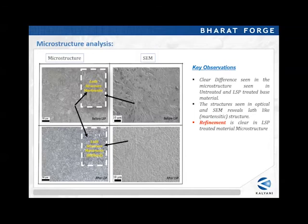So here is the macrostructure and microstructure of the treated material. We see that lath martensite formation is there in the area where the laser shock peening has been done, and you can see a clear-cut microstructure having martensite. This difference in the microstructure is giving additional strength to the dies, and there is some grain refinement also taking place because of this treatment.